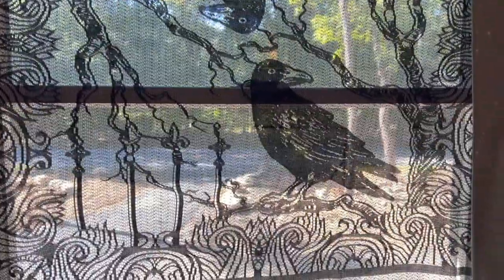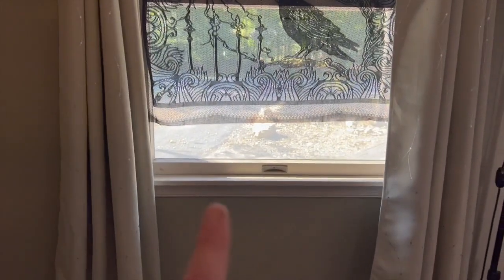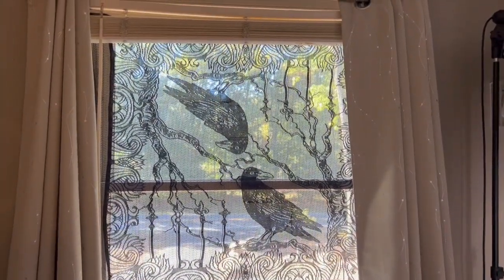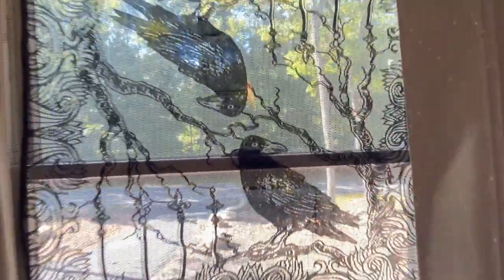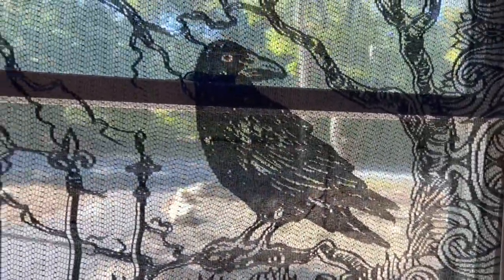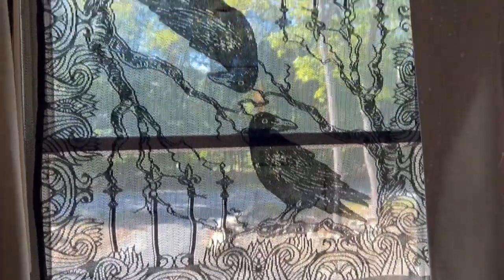Isn't this cool? I just put that in my window. Except I hung it, I think, a little bit crooked. I have to fix it because I'm a weirdo and it has to be exact or it'll drive me crazy. But, you know, I love my ravens and my crows. And this is actually a tablecloth, like a table thingy. But I put it on my table and it was okay.